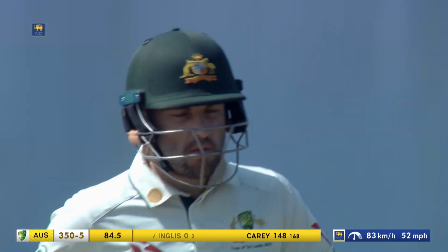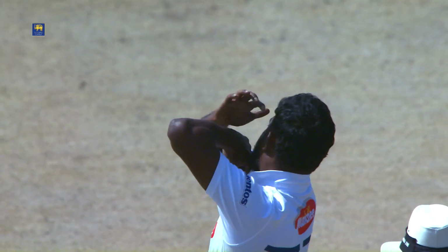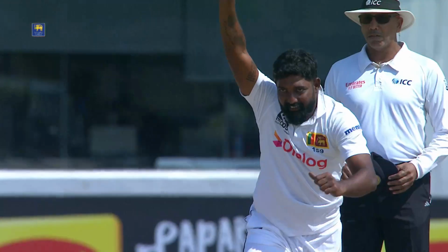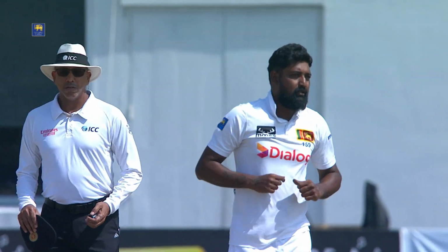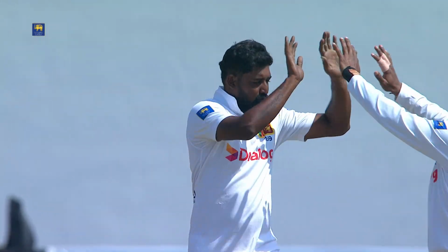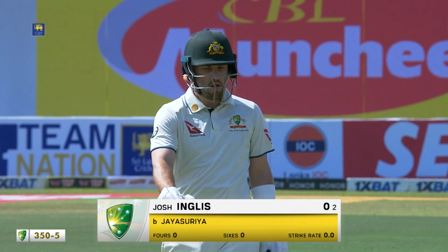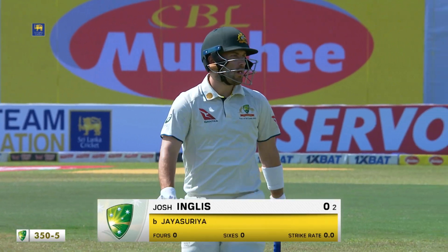And Sri Lanka have picked 2 wickets. That's the exact dismissal that you talked about yesterday in the pitch report. Playing back to a ball, it just skidding on a little bit quicker on this surface than we saw in Galle in the first test. Tough one for Josh Inglis. He departs for a duck. And Australia now 350 for 5.